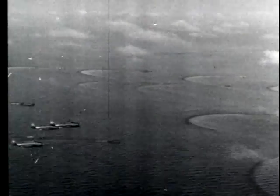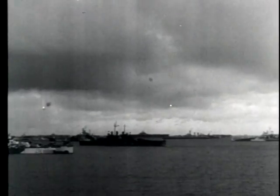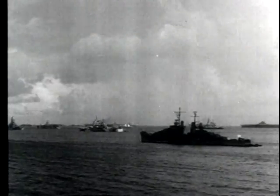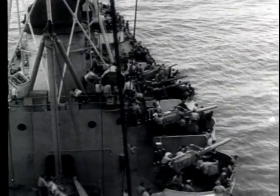In conjunction with the aircraft, surface vessels of Admiral William F. Halsey's Third Fleet move in to attack gun emplacements, pillboxes, and other defenses on the beaches and inland. The assault is concentrated mainly on Peleliu and Angkor Islands. 5 successive days of bombing and shelling climax the pre-invasion foray.